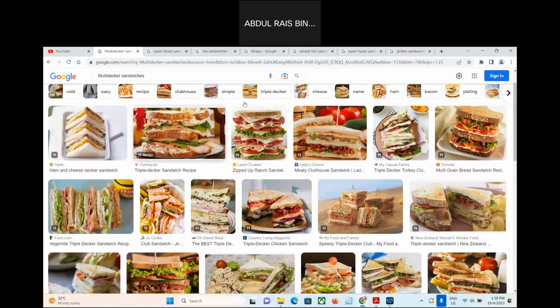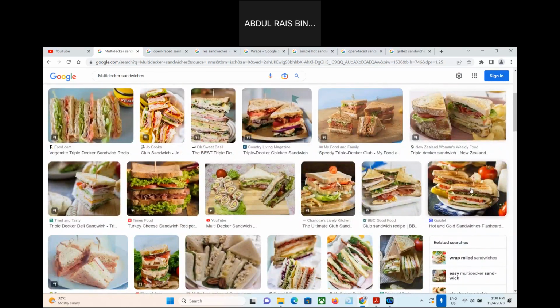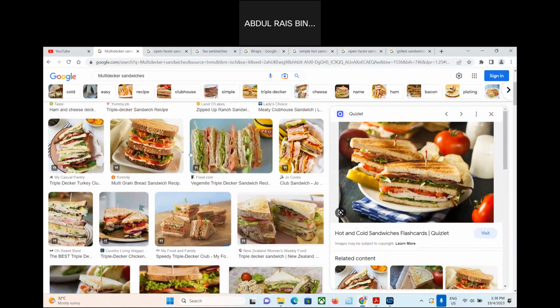Okay. And for multi-deck, dia juga akan ada kategori hot sandwich. Ia hanya applicable, multi-deck ni jadi hot sandwich apabila tengok kat sini, dia dah toastkan roti tu. Okay. So dia boleh jadi hot sandwich. Dan multi-deck pun boleh jadi cold sandwich juga.